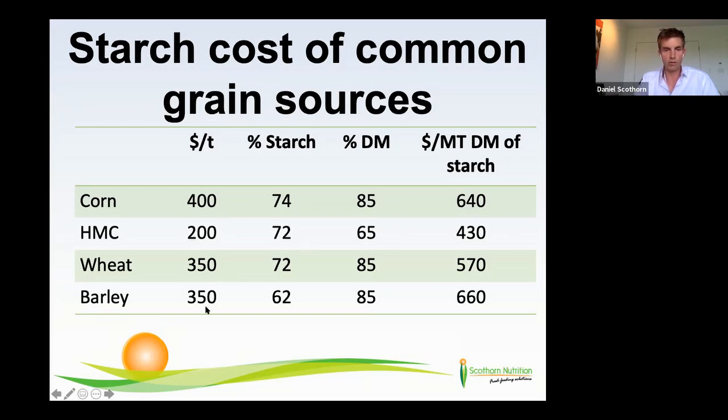In today's world, on the East Coast, we seem to find that corn grain still is probably a good bet, unless we can get our hands on some high moisture corn that a neighbor's selling, or some good priced wheat, say 350. We usually find barley and wheat are the same price on the East Coast. So in this example, if I was looking for a primary starch on a high corn silage diet, I would highly consider wheat, just because of its cost per metric ton dry matter of starch. And that's if I couldn't get my hands on high moisture corn.